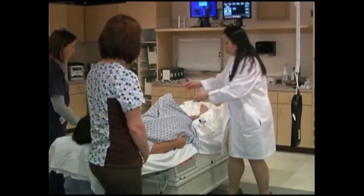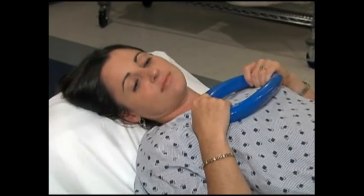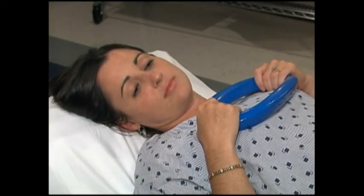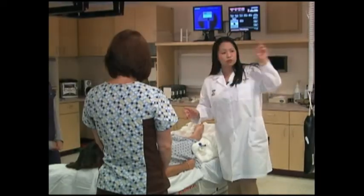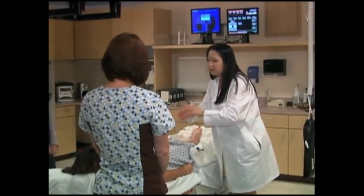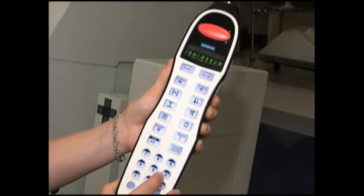And right now, Patricia, we are still using the same device here that will immobilize your legs so that we can reproduce your treatment on a daily basis in the same position as we did earlier at the time of CT simulation when we took those images of the pelvis. Okay.